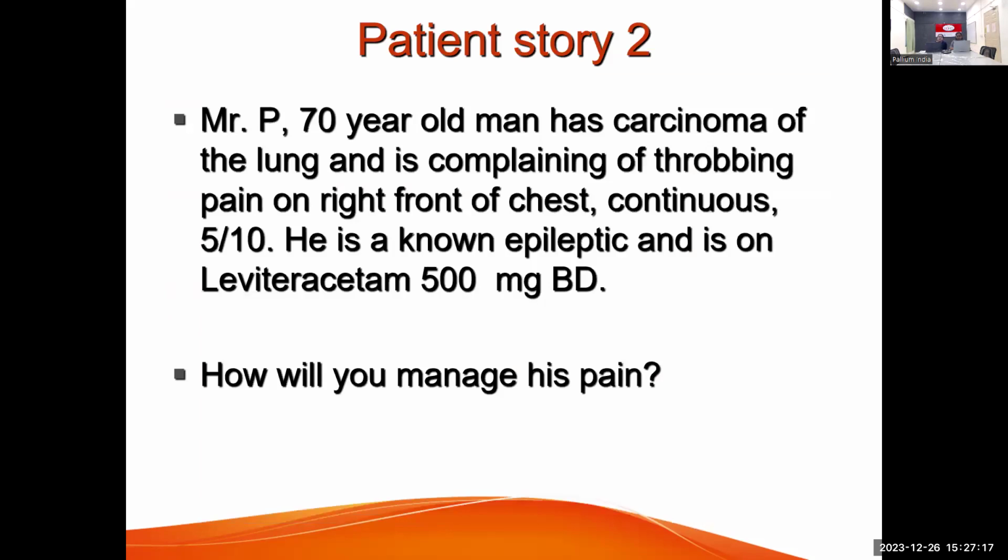So we have another patient story. A 70-year-old man, Mr. P, who has carcinoma of lung and is complaining of throbbing pain on the right front of chest, which is continuous with a score of 5/10. He is a non-epileptic and is on levetiracetam 500 milligram twice daily. How will you manage his pain? You can either type on the chat box or you can unmute and speak. How can we manage this patient's pain?